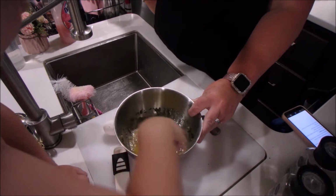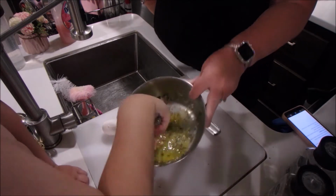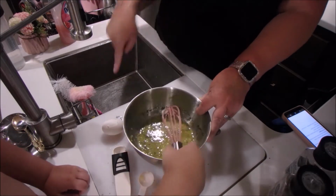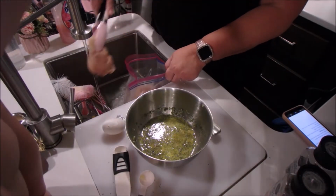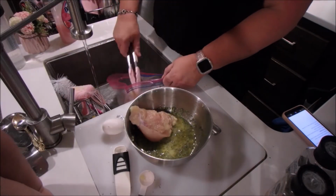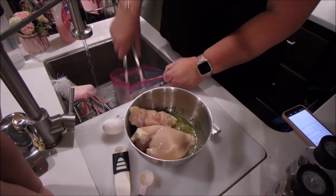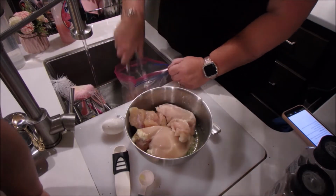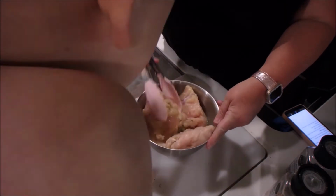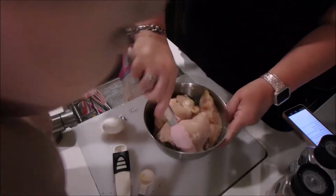I left this overnight in the refrigerator, and then we ate it the next day, and it gave it some fantastic flavor. So after we get this done, we're going to put our chicken in here. And we just rolled it around so that everything got covered.